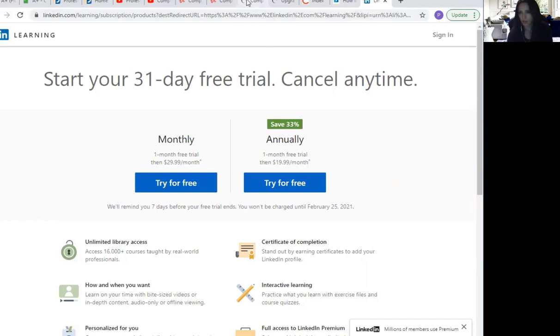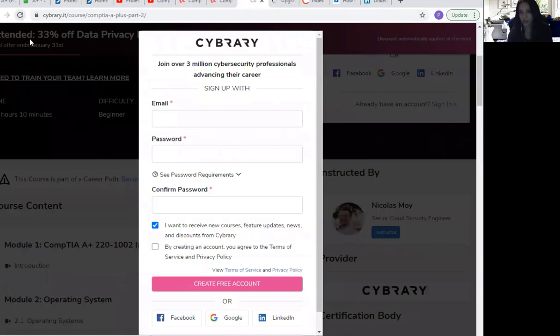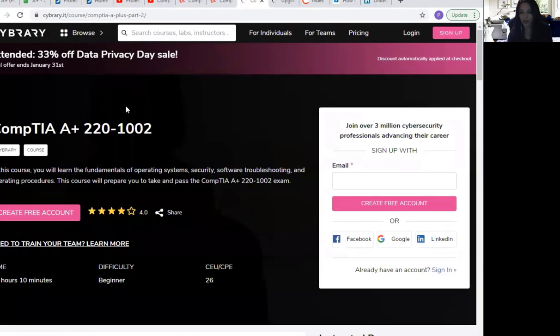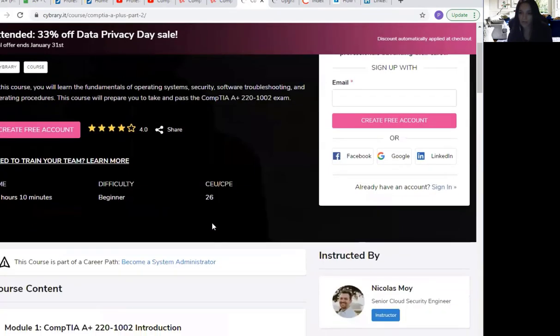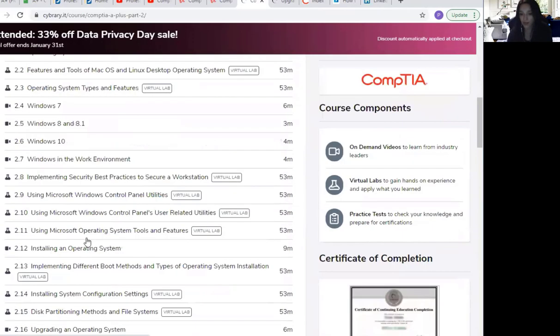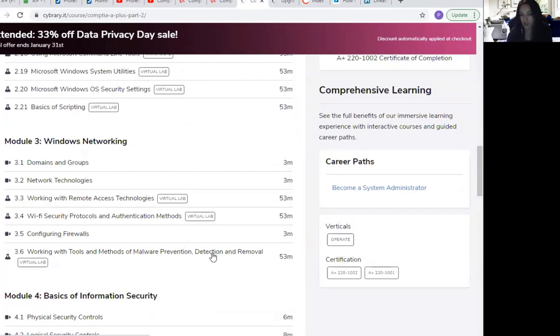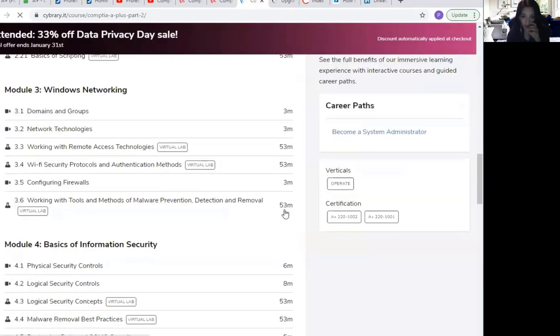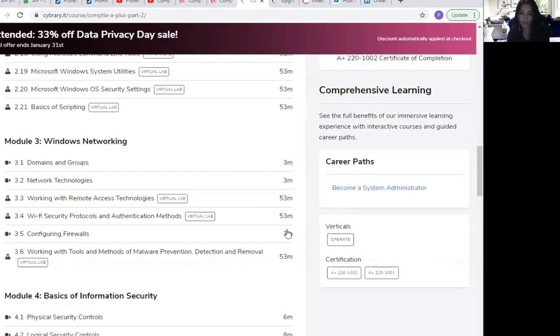And the last resource that I used to help me get hands-on learning was Cybrary. So they have this CompTIA A+ 220-1002 course. And I actually did this when I was studying for the first exam because they have a lot of really great labs. It has a lot of virtual labs to get that hands-on experience from the different objectives on the exam. Based off what you've learned in the videos, you get to actually practice that hands-on with these virtual labs. So it's really cool. It's really useful. I definitely recommend it. It helped me out a lot.